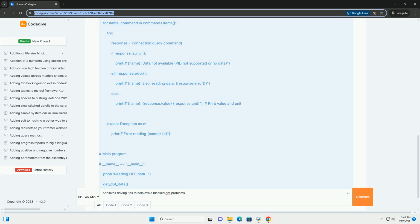Iterates through the commands dictionary. Uses connection.query(command) to send the OBD2 command to the vehicle's ECU. Handles potential errors and null responses. Prints the data, including the value and unit. 5. if __name__ == "__main__": this is the main part of the script that executes when you run the Python file. It calls the get_dpf_data function and then closes the connection.